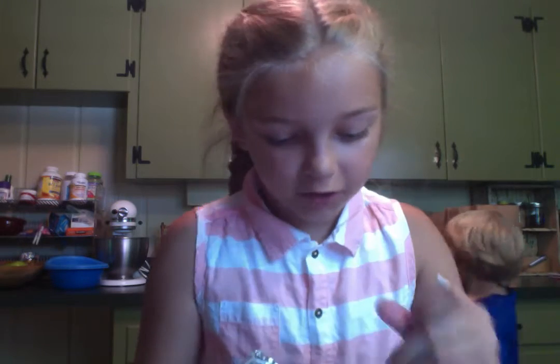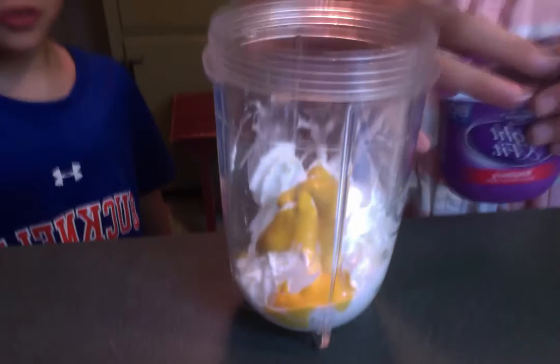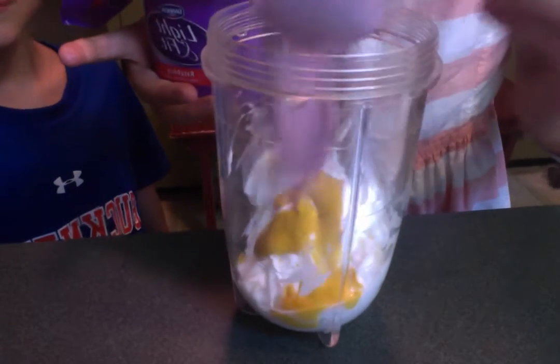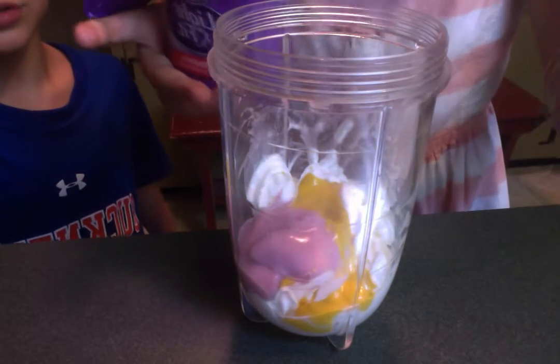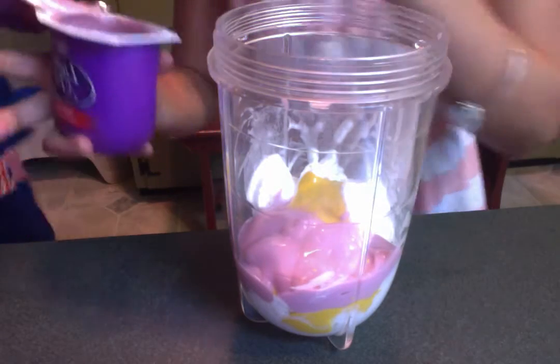Oh my gosh, I'm gonna try some of this. It's good. Please tell me it's gonna look good. Probably not gonna look good in the smoothie. Oh, it does look good. Your turn, Mouse! Pick out a card. Okay.